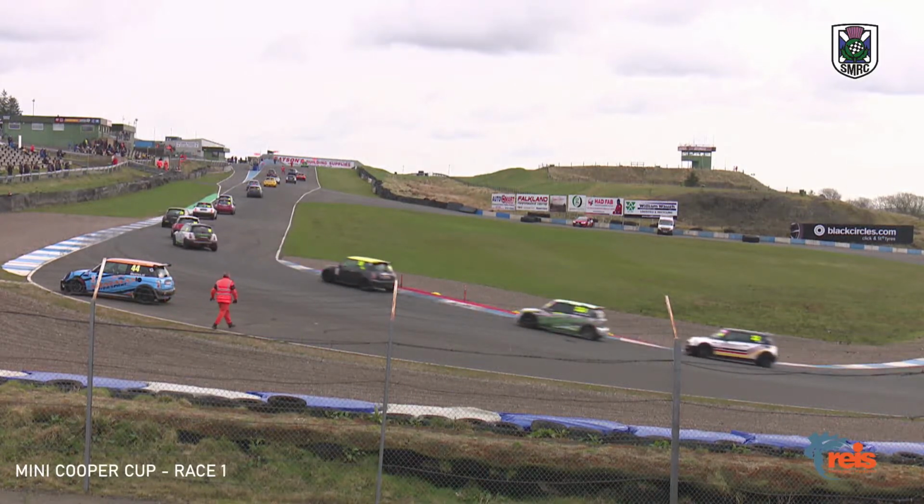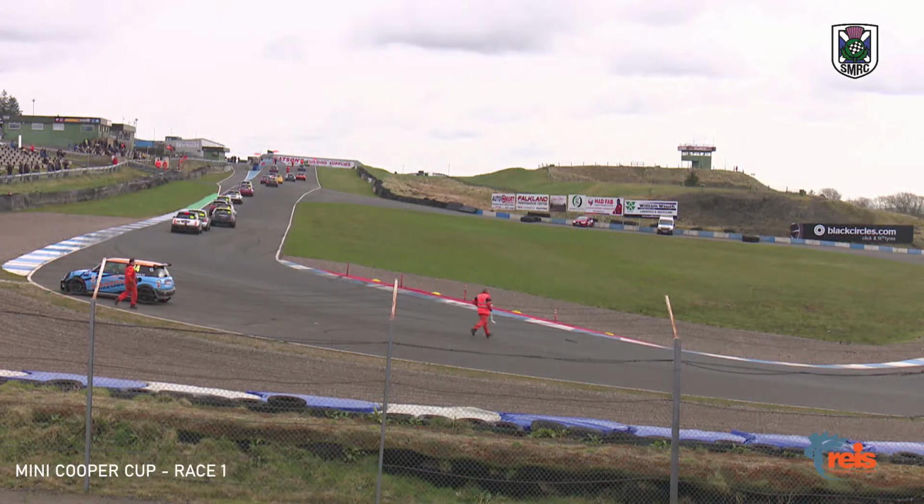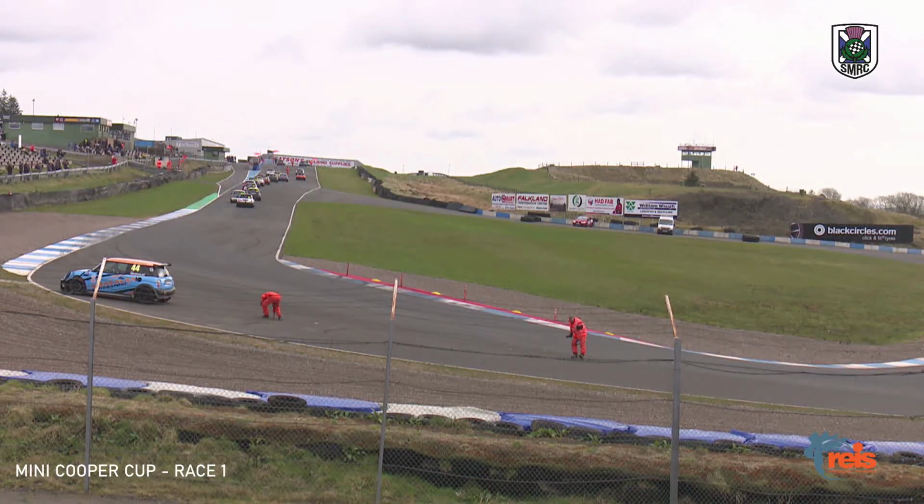It looks like just a little bit too late onto the brakes there, and careening off into the number 8 there of Stephen Morrison. The cars will be held at the start-finish line then while we get that car recovered, and that was a crazy opening lap to this opening race of the season.